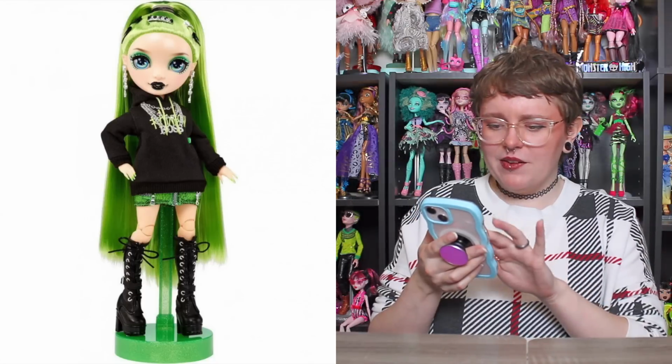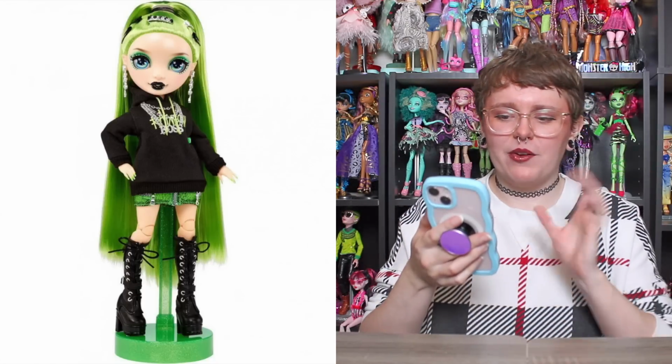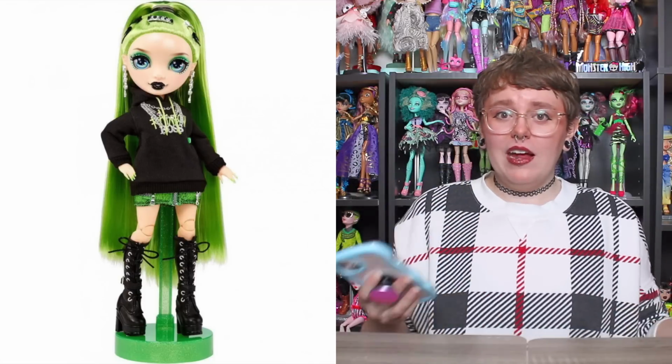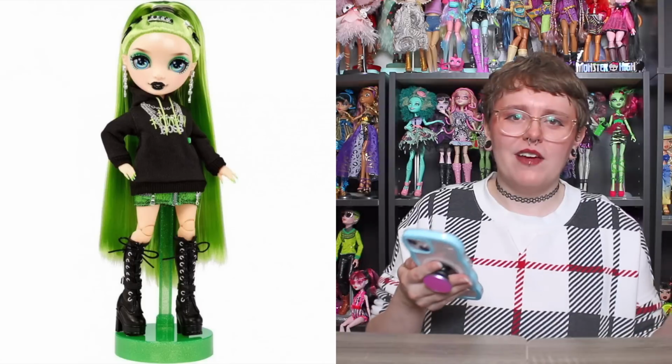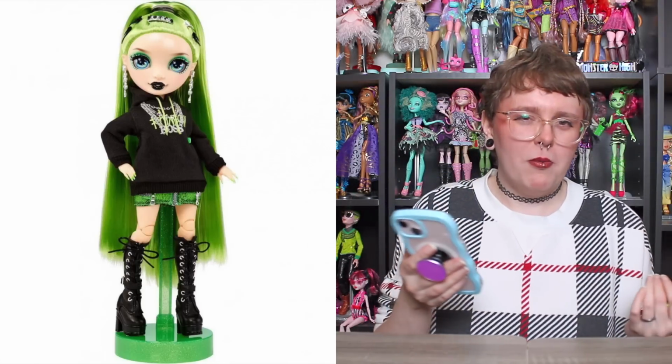Her second outfit is absolutely nothing to write home about to me. It's harder to see in the stock photo because her hoodie is kind of over it, but she has just a green snakeskin skirt, which is fine. I think it's a nice piece. I feel like it would look good on her, but it's nothing to write home about, you know?